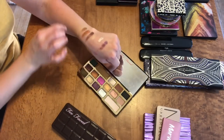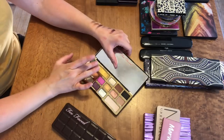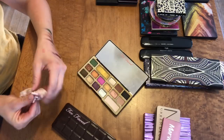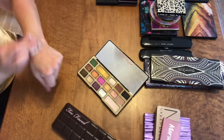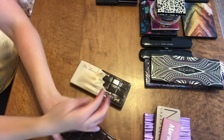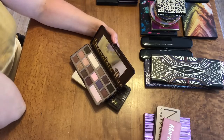There's some just absolutely gorgeous, gorgeous, gorgeous shades. Got a hair on me. Get off of me. So yeah, that's an easy keep also. As far as the original chocolate bar, I mean, it's not my favorite palette, but it's great for travel. But do I need it? I don't know that I need it.